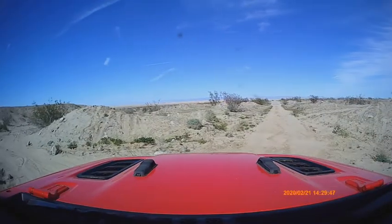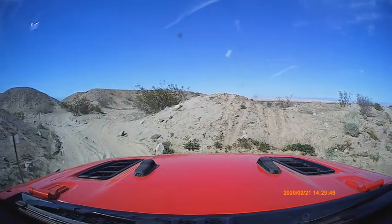We came to a paved road, but it was a dead end that led up to a blockhouse. Our trail continued on the other side of the road.